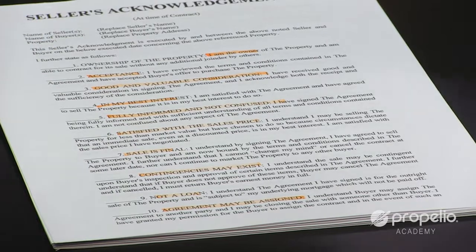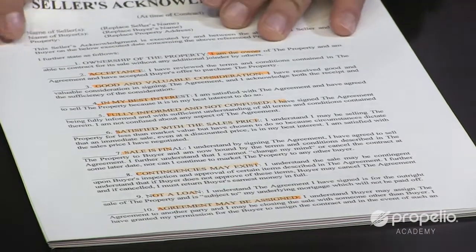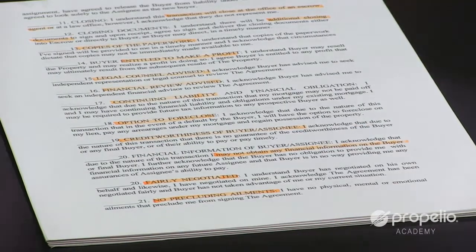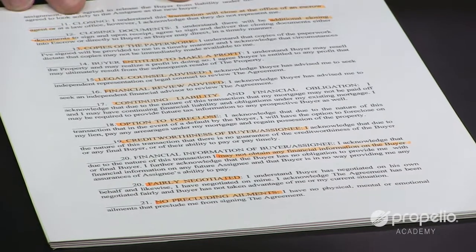That you're not giving me a loan. This isn't a loan. I'm just continuing to make payments on the loan that you already have. And that this agreement may be assigned. We talked about that on the first page. That even though we're signing a bunch of paperwork right now, and I totally get that, there's actually going to be more paperwork that we sign at closing. That's going to be what actually transfers the ownership from you to me. So we've got more papers to sign at a closing.